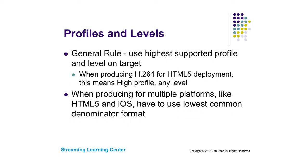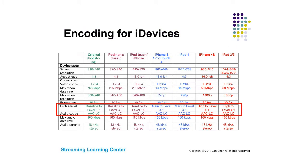So the general rule: if all you care about is computers, then produce using the high profile. If you care about computers and mobile devices, you've got to produce to the lowest common denominator. So again, if you're producing for computers and the first generation iPhone, you're limited to baseline profile. So the big question, it's an interesting question.